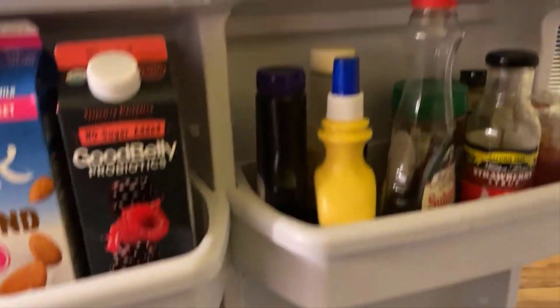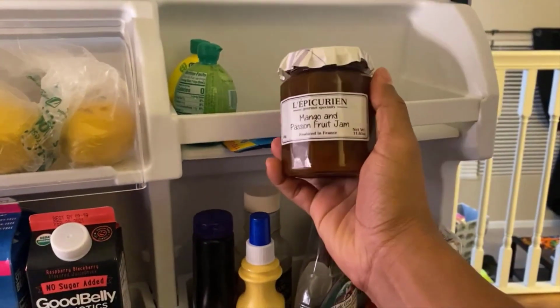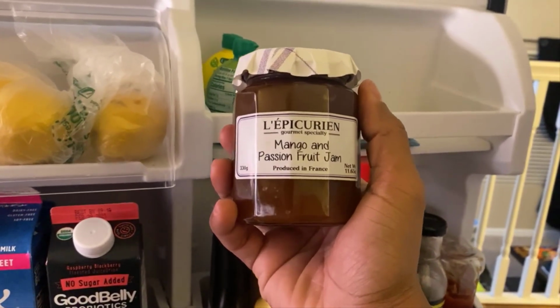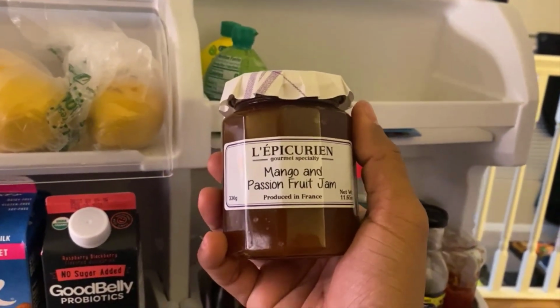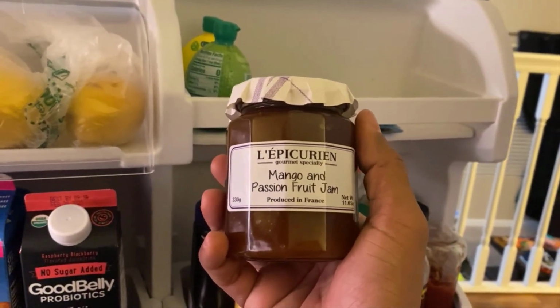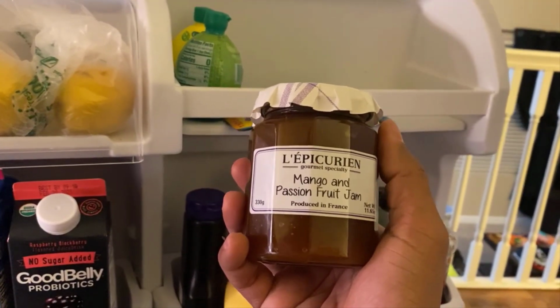I think the only thing I didn't touch on here is about it. This is another epic fail. Mango and passion fruit. As you guys can see, this was produced in France. I went to Paris, France, at the end of 2019, and I bought a couple of these for my family and whatnot.